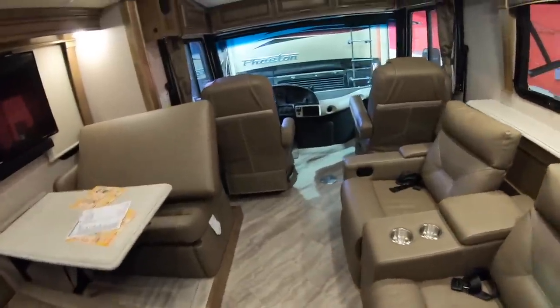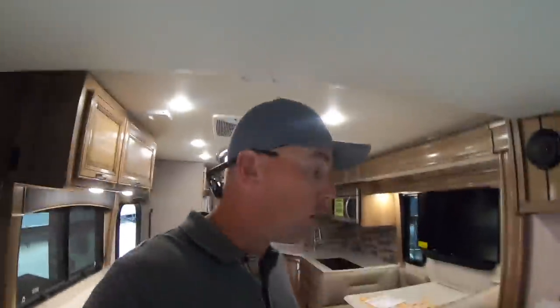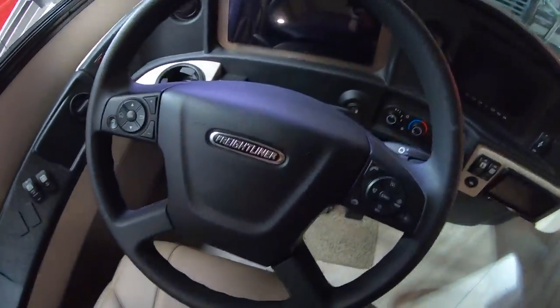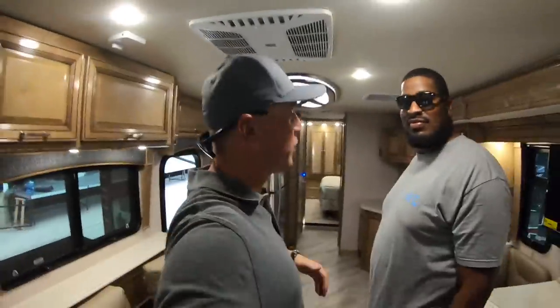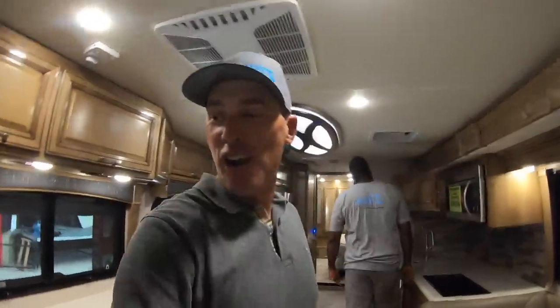Is that a D class? No, this is a class A as well. And this is a diesel. These are all diesel pushers, all four that you see here. Yep, this one has the bed that comes out. I think this is a little bit smaller, a little newer. It's so small, I wasn't trying to get all up and big, but you gotta have your elbow room here.